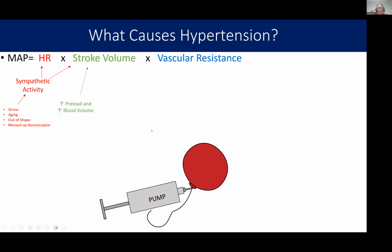Other things that will influence this is fluid retention. So you have the renin-angiotensin-aldosterone system, which monitors blood pressure and the fluids in your kidneys. And if it senses a lower pressure, it will signal for increased fluid retention, which will then cause an increase in blood pressure. Also, having high levels of sodium will cause you to retain more fluid.